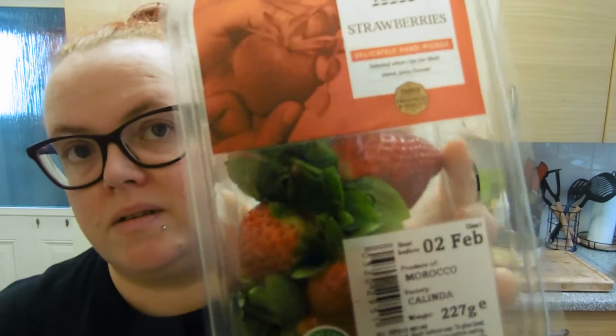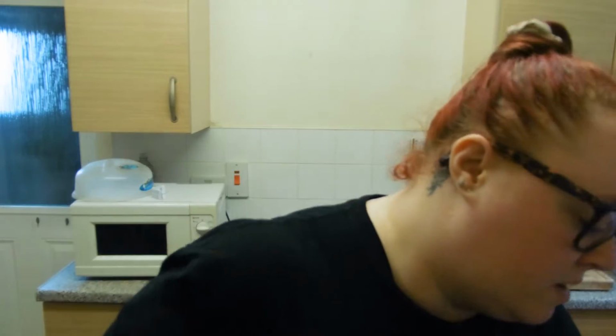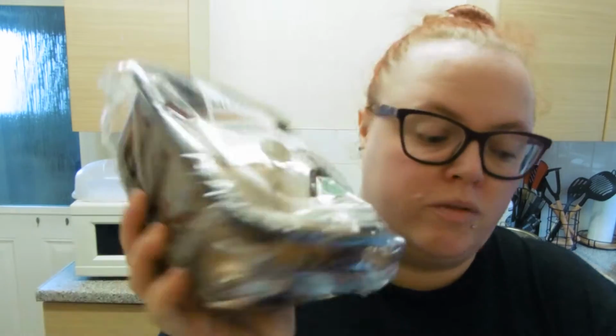And then I just picked up some strawberries because I fancy having some strawberries. So yeah, obviously you weigh your strawberries to get your calories. Last but not least, just a small pack of mushrooms because I ran out, just to tide us over. So yeah, that was literally everything I got in Tesco.